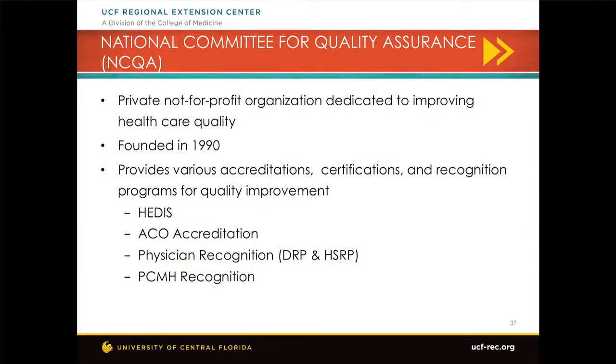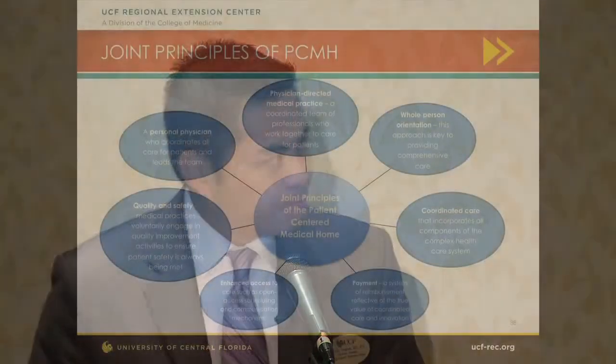Quick background on the NCQA. They're a not-for-profit group up in Washington, D.C. They're dedicated to healthcare quality improvement. They have many initiatives and programs that providers and health plans participate in, including the diabetes and the heart stroke recognition program. Many of you are familiar with the HEDIS quality reporting. That's NCQA's baby. And of course, the PCMH recognition program there.